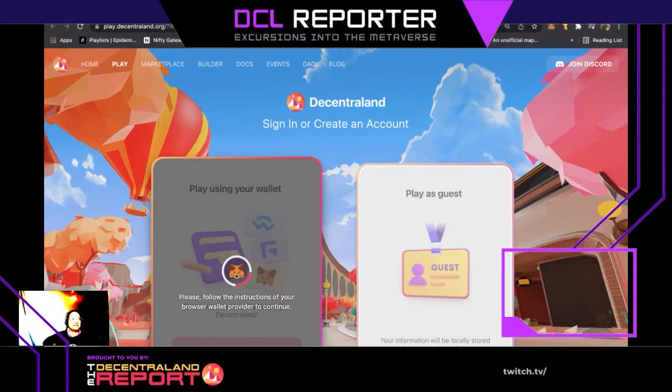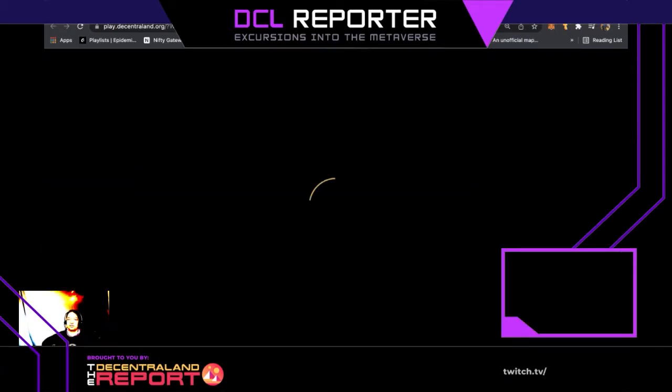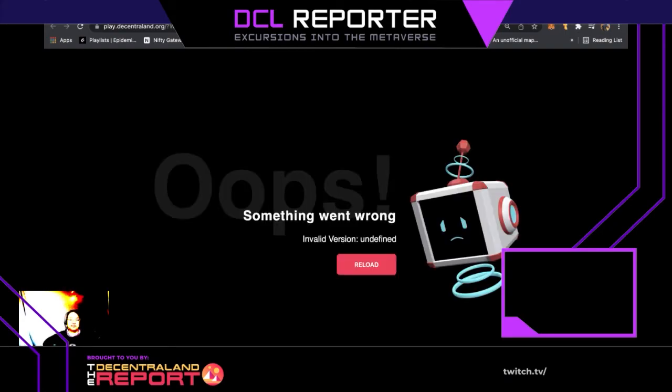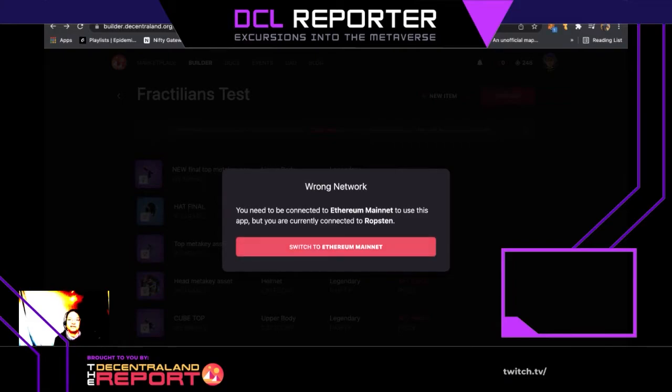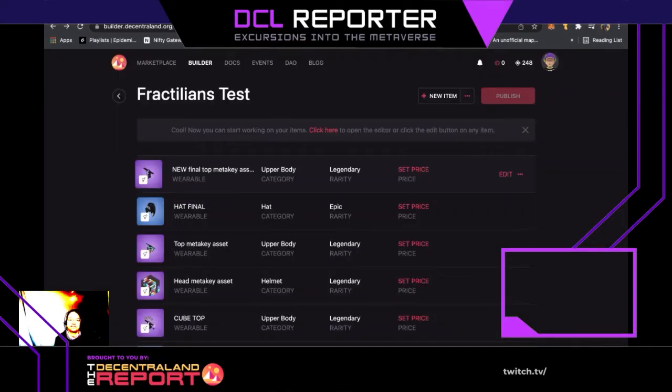So if you guys are just joining us, we're doing a little quick demo on bringing a really simple wearable that we just did into the Decentraland testing environment, Ropsten network, and now we're praying that it will just work. It really doesn't want to work. Why is it an invalid version? Okay, I'm gonna close that. See, now we have to switch back over. All of that work to just switch, and none of it worked.